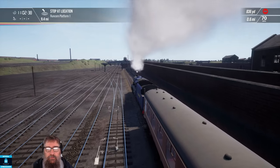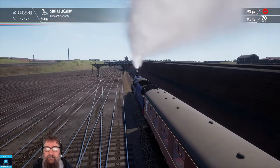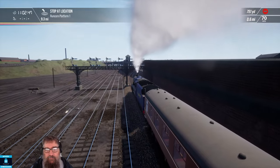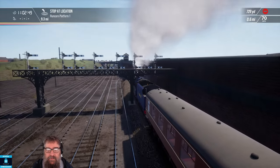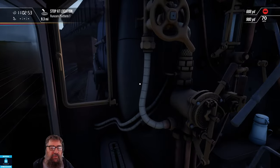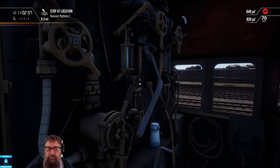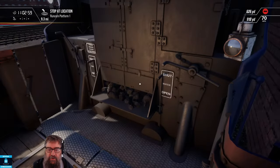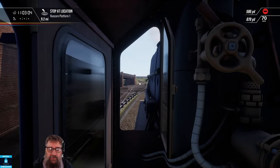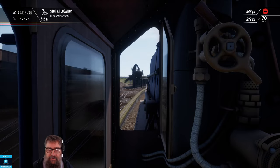And as you can see, we've got a red, but there's no distance, so we don't know anything about it yet. So we won't be slowing down much yet, but we're not going real hard. Stay in the cab for a moment. Let's get our windows open. Invisible fireman shoveling invisible coal into the quite visible firebox. We should see our red signal any moment now.